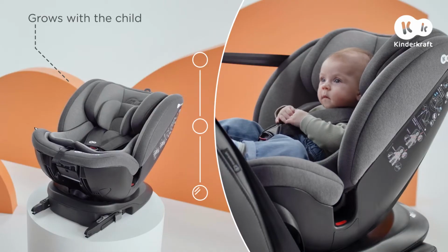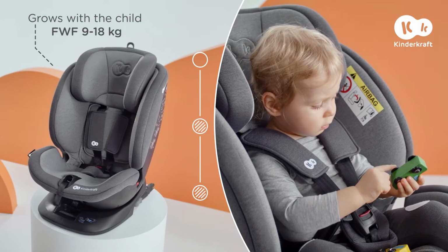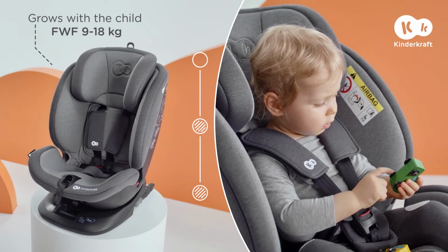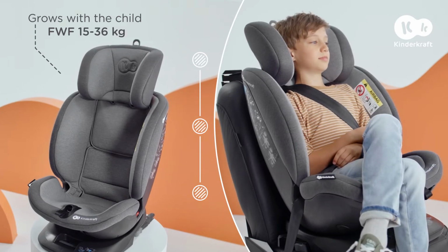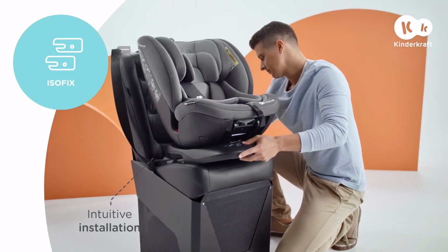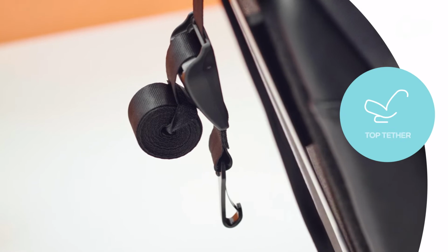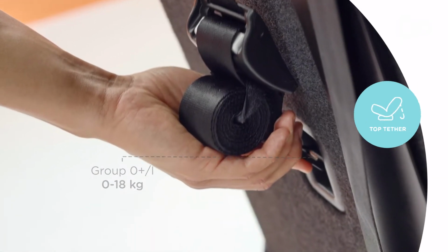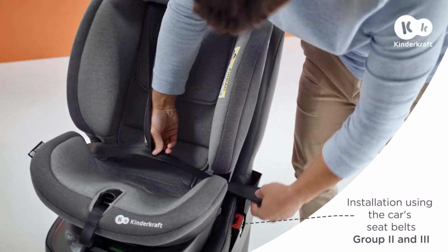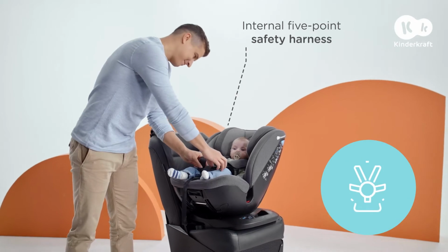Why XPEDITION? Because I know that this baby will have the best protection and ride in comfort for many years. What I love about XPEDITION is the simple, intuitive installation. The car seat is integrated with a sturdy, stable base. It also has the ISOFIX system, as well as a top tether strap. In cars without ISOFIX, you can also use it by securing your child with the car's seatbelt.